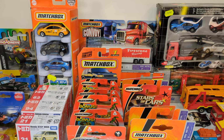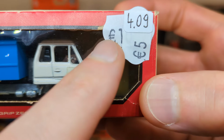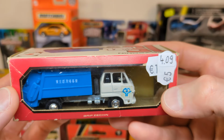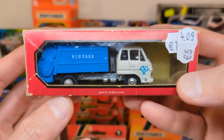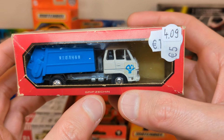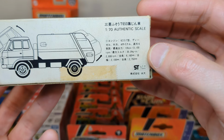And then the best find of the three is this little gem. So originally there was a sticker on there that seems to say €10. Then there was a €5 taped over it. Ended up paying €4.09 for it. By the way, the previous one, the Majorette, was also €3 asking price and €2.45 that I paid for it. So this is a Japanese garbage truck. Never seen before. It's in 1 to 70 scale.